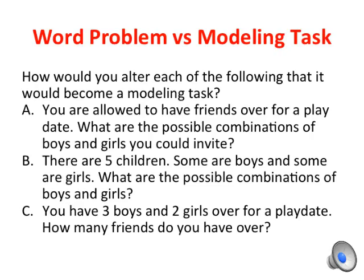As I read the following problems, think about which is a word problem and which is a modeling task. Think about why you think this. A, you are allowed to have friends over for a play date. What are the possible combinations of boys and girls you could invite? Did you classify this problem as a modeling task?